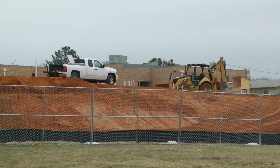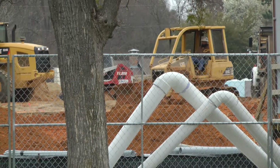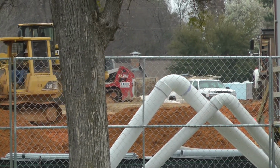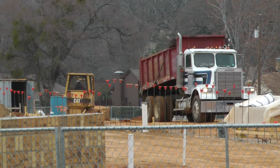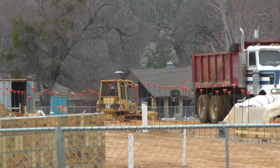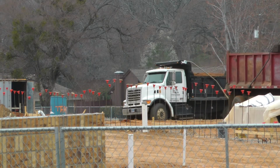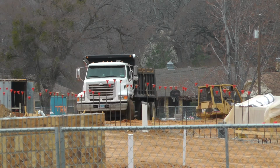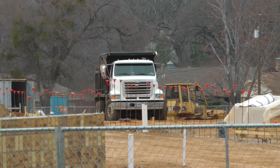Dixie's a little different. It's going to take about 4 pours to make it because the slab has got different elevations. It steps up because of the terrain out there. But we also look to start pouring slabs on that one by the end of this week, early next week, and then that'll be continuous. And the structural steel on it should come about the same time, around the middle of March.